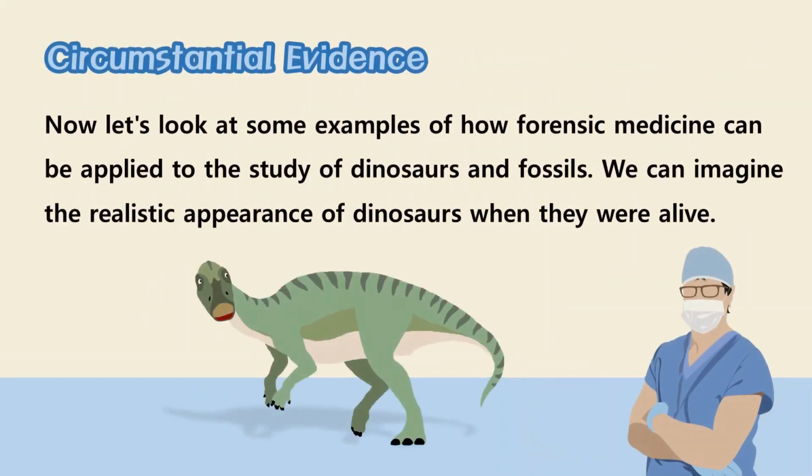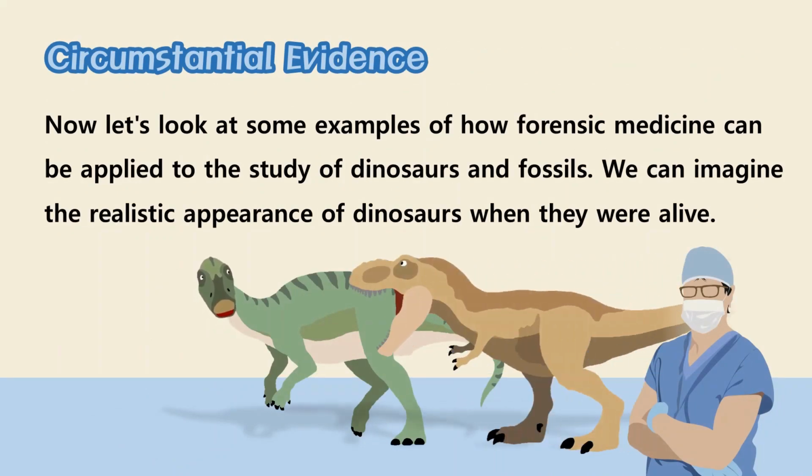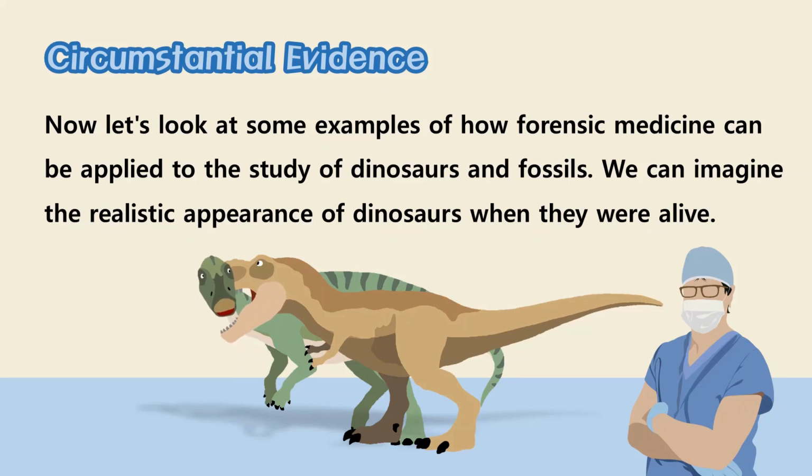Circumstantial evidence. Now let's look at some examples of how forensic medicine can be applied to the study of dinosaurs and fossils. We can imagine the realistic appearance of dinosaurs when they were alive.